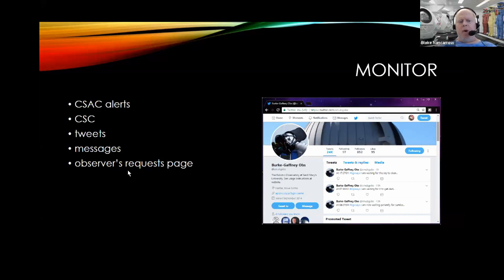And again, on the observer request page you can get a bit of status information, and you can see if your job is queued, if it's being run in the queue, and that it's completed in the queue. You can see that the night of when the observatory is active.